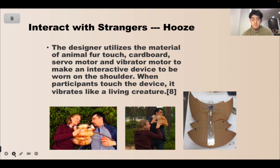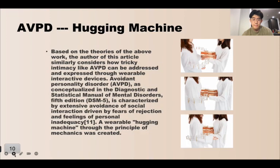Important dimensions for the cultural relevance. As an MA student, I think the most popular trend in the future, the wearable devices will be a really important part of jewelry. The AVPD hugging machine is one of my works this year.